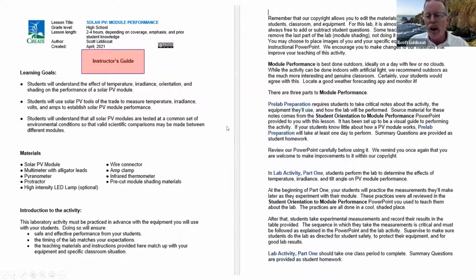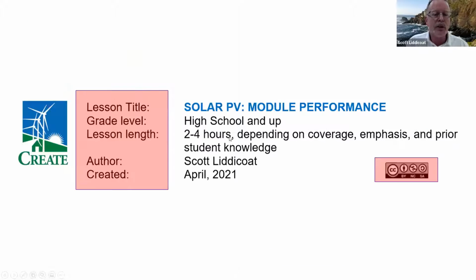Okay, so the instructor guide. What would you find with the instructor guide? First of all, at the top of the page, you'll have the title, the grade level, and they almost all say high school and up. The length of the lesson, most of these lessons I've taught. If I haven't, I think I have a pretty good sense of how long they would take.